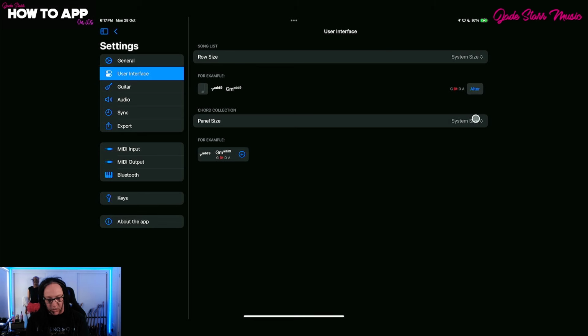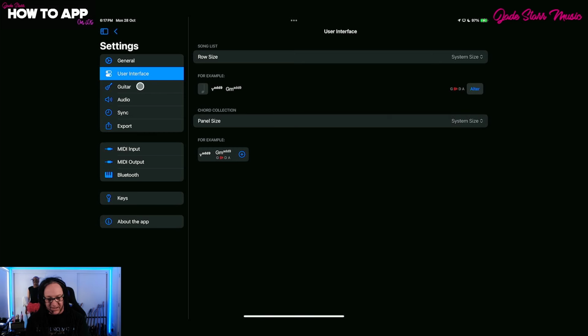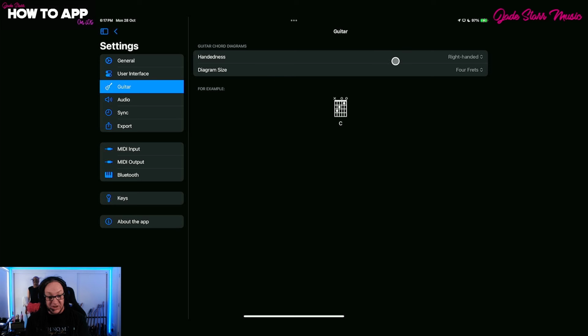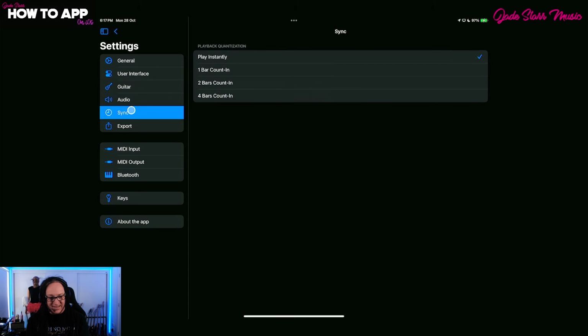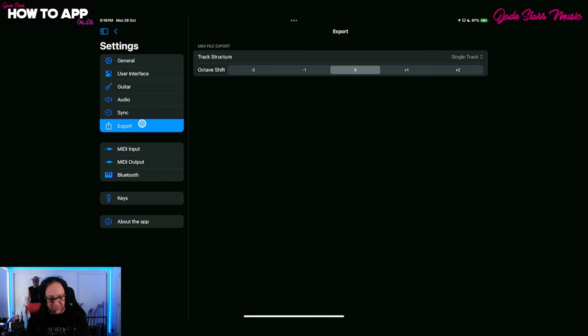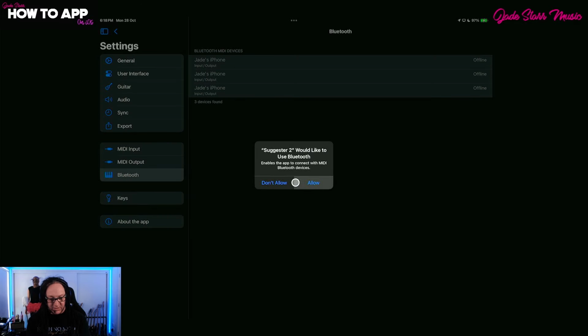You've got the chord collections. You can make these larger and smaller. So you've got options to do that. The guitar section in here. When you change to a guitar, you can choose right-handed, you can choose how many frets, 5 frets, 4 frets. See, if we go 5, you're going to get more in there. Audio, these are your octaves that play in the background. Syncing, so for playback quantization. Your export options, you've got MIDI input, MIDI output, Bluetooth. Yeah, so we'll just put don't allow for now.